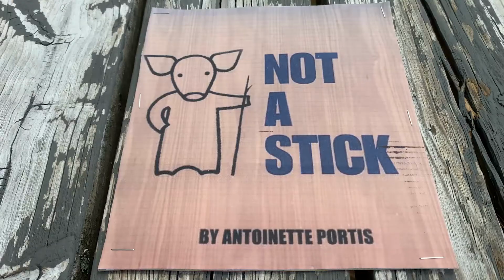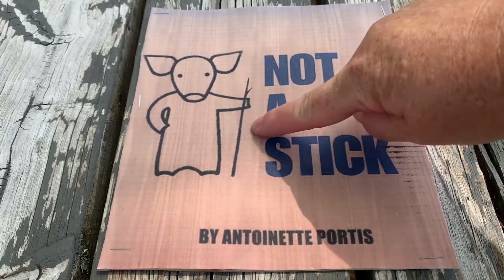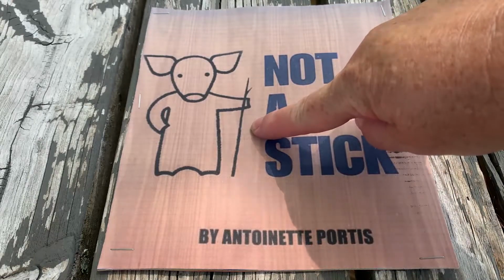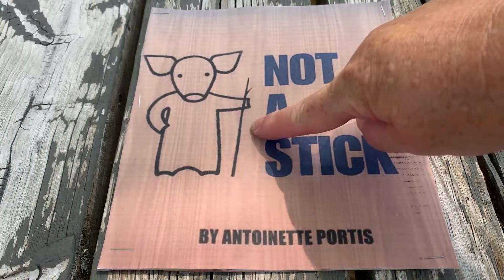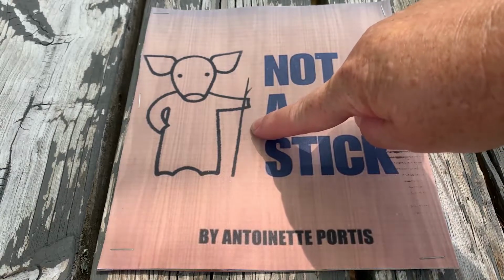Read Not a Stick by Antoinette Portis. It's a great book. And if you don't have the book, then search YouTube for Not a Stick read aloud, then enjoy together. Before turning on your book or reading it, ask the questions: what do you think this character is going to do with his stick? If you had a stick like this, what would you do with it?